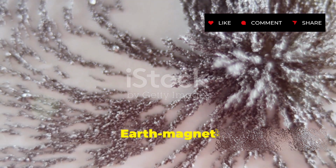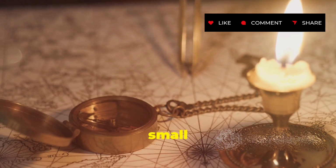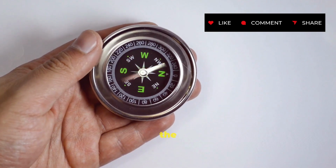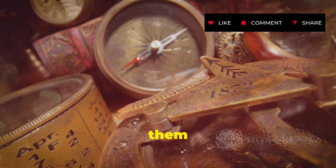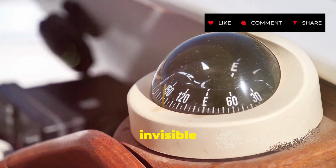This giant Earth magnet is super important for navigation. Have you ever used a compass? A compass has a small magnetic needle. This needle is free to spin, and it always tries to line up with Earth's magnetic field. That's why one end of the needle always points toward the Earth's magnetic north. For centuries, sailors and explorers have used compasses. They help them find their way across vast oceans and unknown lands, all thanks to our planet's invisible force.